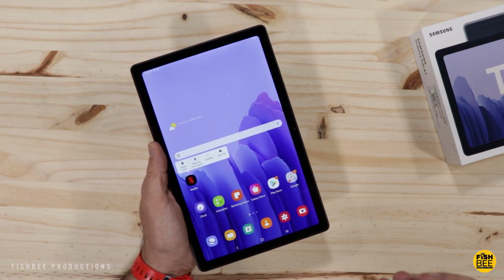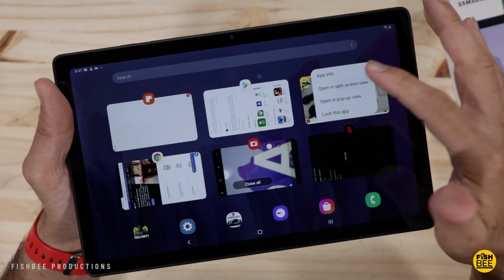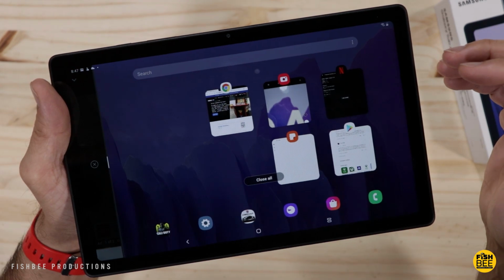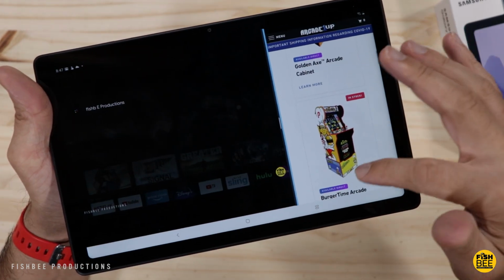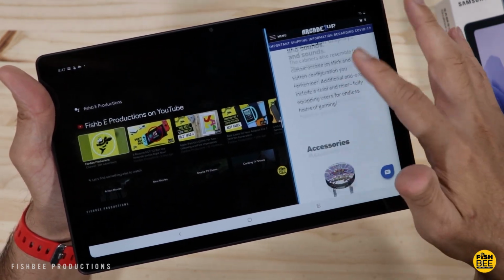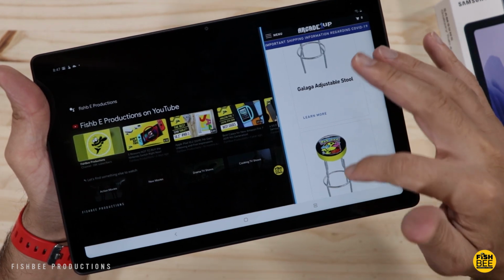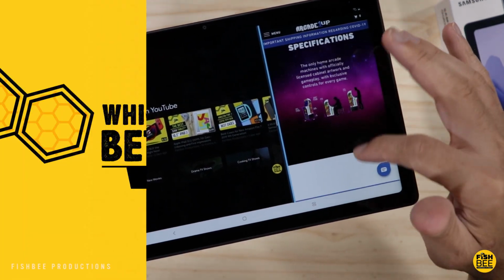So hopefully this video gives you a few ideas to think about when deciding between the new Galaxy Tab A7 and the new iPad 8. But again, this all comes down to personal preference, and I don't think you can go wrong with either of these. When it comes to the software, there's pros and cons to both, and for me, there's just more cons with iOS, so I would lean towards the Galaxy Tab A7 as far as software goes.